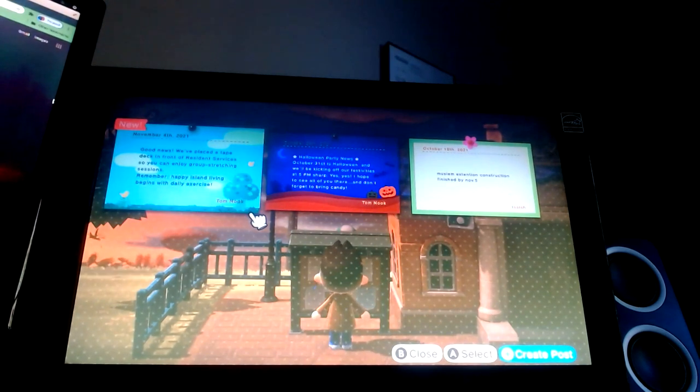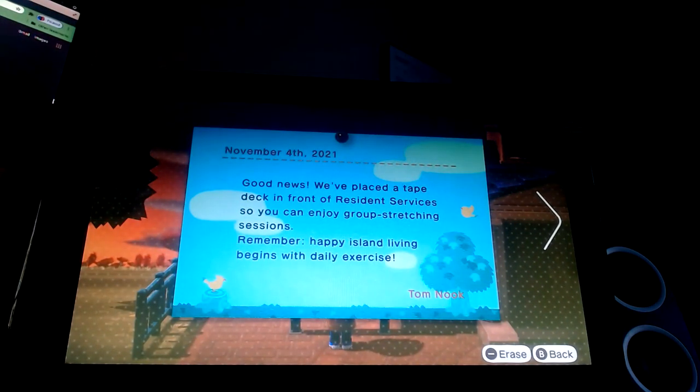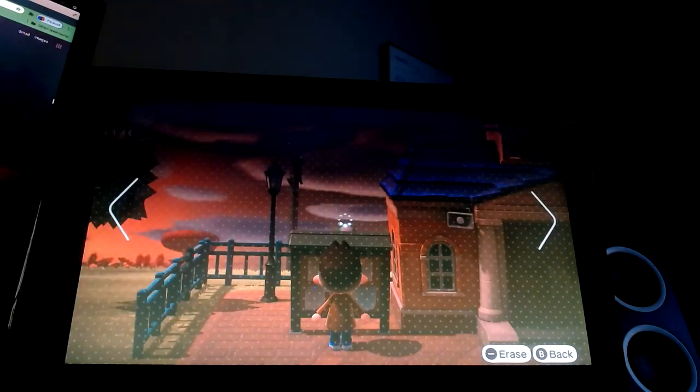Good news, we placed a tape deck in front of resident services so you can enjoy a group stretching session. Remember, happy island living begins with daily exercise. That's true. You guys should probably exercise, or at least do some stretches every now and then. It's good for you.